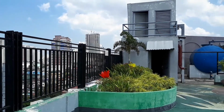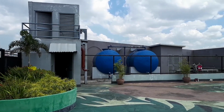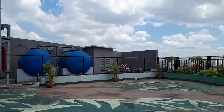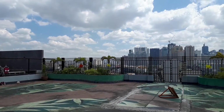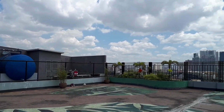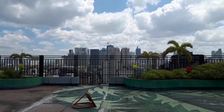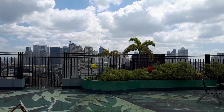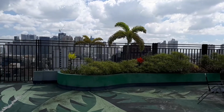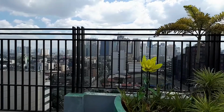There we are at the rooftop of Melbourne Suite. Actually the full name is OYO 105 Melbourne Suite, and it is situated in Makati. Earlier I was showing you my room, and now we are at the top of the hotel, and there is our swimming pool on the right side. Okay, I will show you the swimming pool later, but let's take a look here.